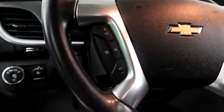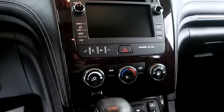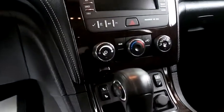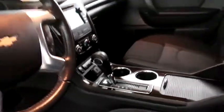Inside, cruise, audio and Bluetooth controls. Full touchscreen that includes your stereo. Climate control and dual heated seats, and your automatic transmission is here.